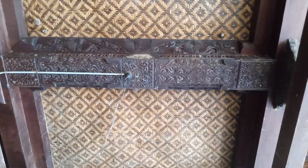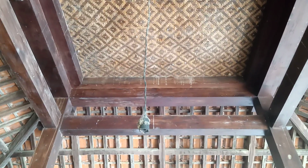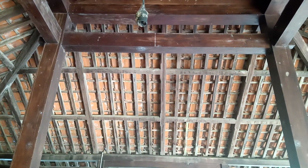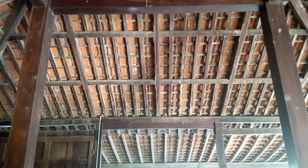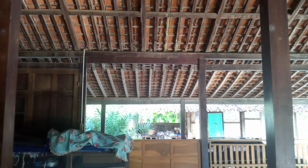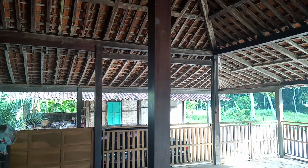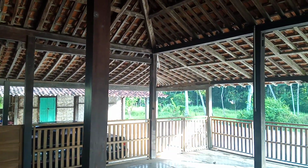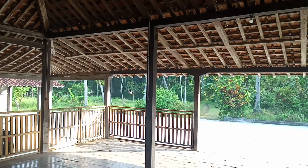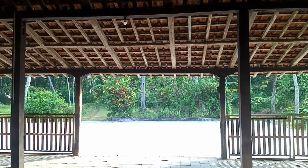Very good. The old house with ancient architecture. Yeah. Good for spending holidays, yeah, for weekends, and yeah, I feel peace and yeah, silent here.